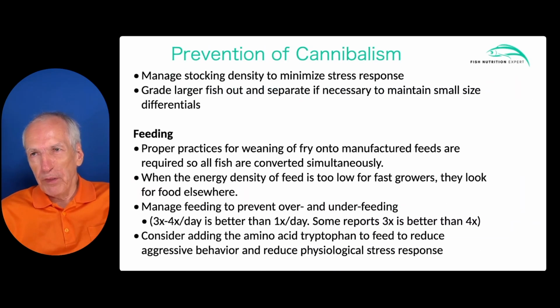How do we prevent cannibalism? Well, manage stocking density to minimize the stress response, grade larger fish out and separate if necessary to maintain small size differentials. And remember, it said that a fish 1.4 times larger could eat a fish at the scale of 1. So that would require quite a bit of grading. Now that could be done with grading bars, it can be done with nets and so on. But feeding practices play a big part in it.